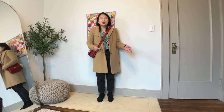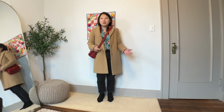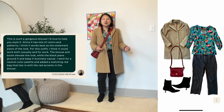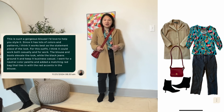And so one of the things you can do is you can go in and choose a particular item, show it to your stylist and say, can you make outfits with this item? But you can only do it for like one piece at a time. So what I had asked for was I wanted some ideas on how to style some of my more feminine blouses for the fall and winter. And I used this particular top as an example.